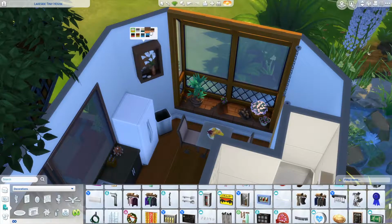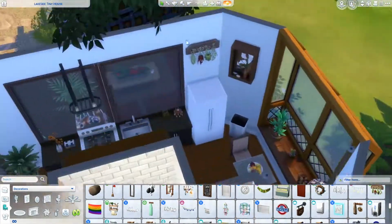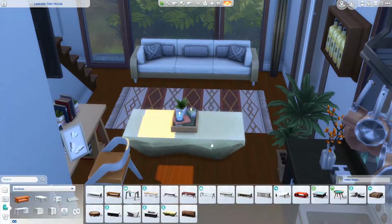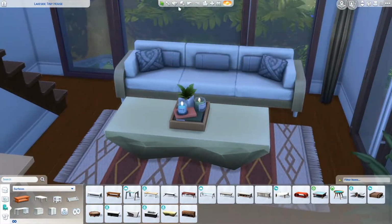So the reason, I get distracted easily. The reason I was going to build a tiny house in base game was because I just want to build a tiny house, a sort of starter home. Not everyone, like me, has all the packs, and some of them only have base game.